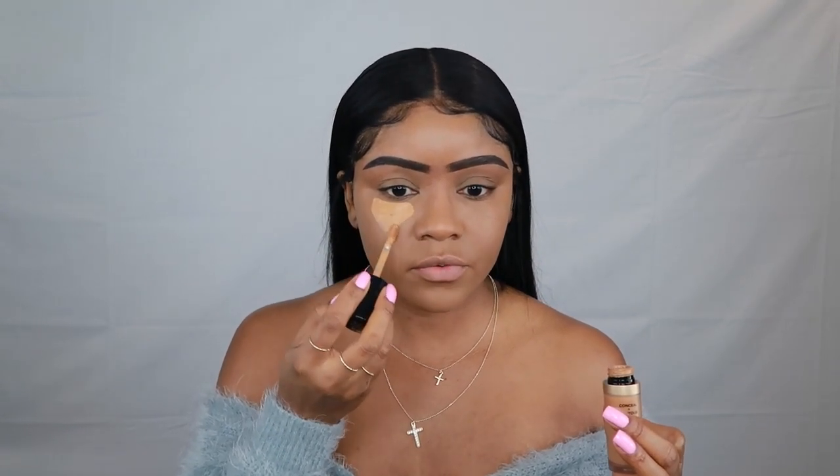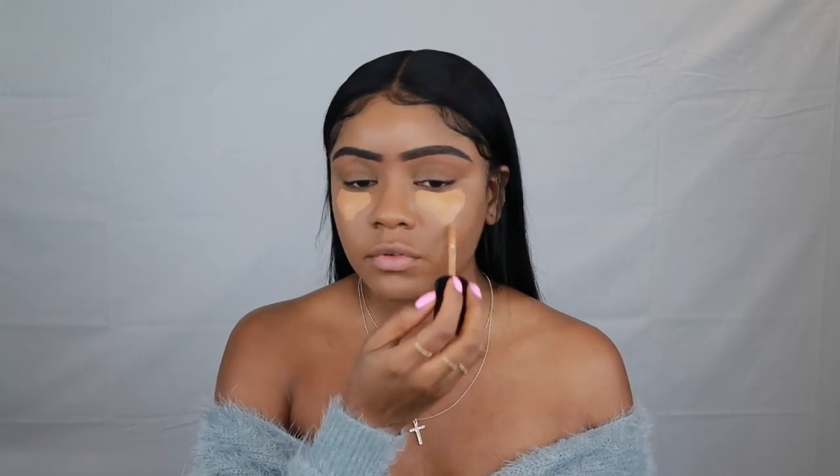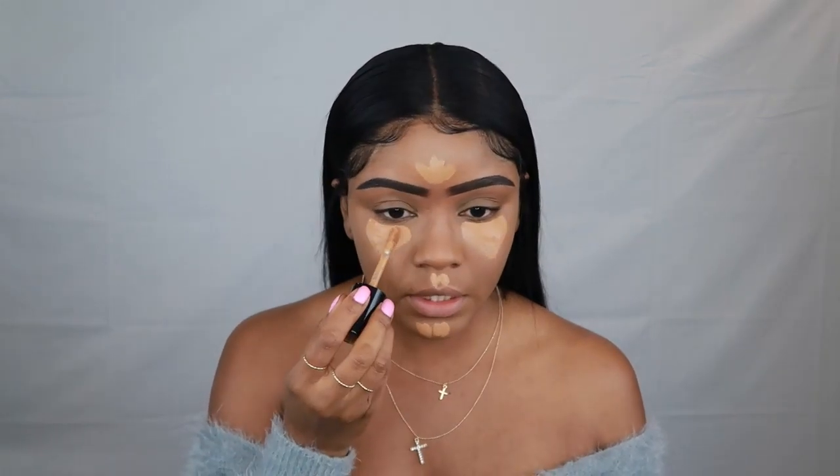Now it's time to conceal, and I will be using the Too Faced Born This Way Multi-Sculpting Concealer. This is in the color Butterscotch. I really love this stuff. This stuff is the truth. It is so nice and full. It's really a nice full coverage. I've learned to just kind of let it sit for a little bit. I like to put a little bit in here. I like to just let it sit, because it's so creamy, and this coverage is the truth. So we're just gonna let that sit for a couple of minutes.